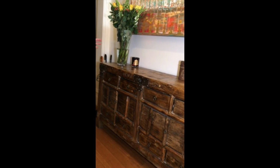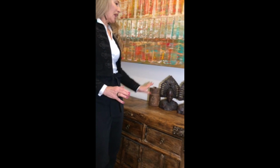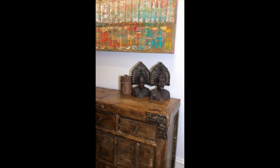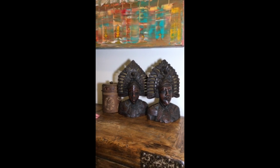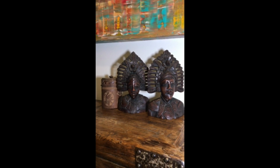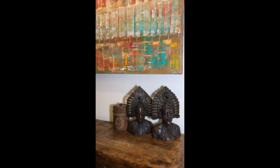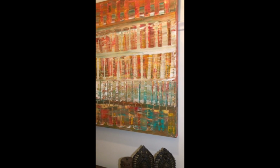Then on top of it, we've got a couple of clusters going on here. Our small cluster at the front, a little bit of character again, it's a very eclectic kind of styling. These are beautiful family heirlooms that were gifted to my grandfather during the Eastern Timor War. And then above that, we have a large Sven Connigan abstract art.